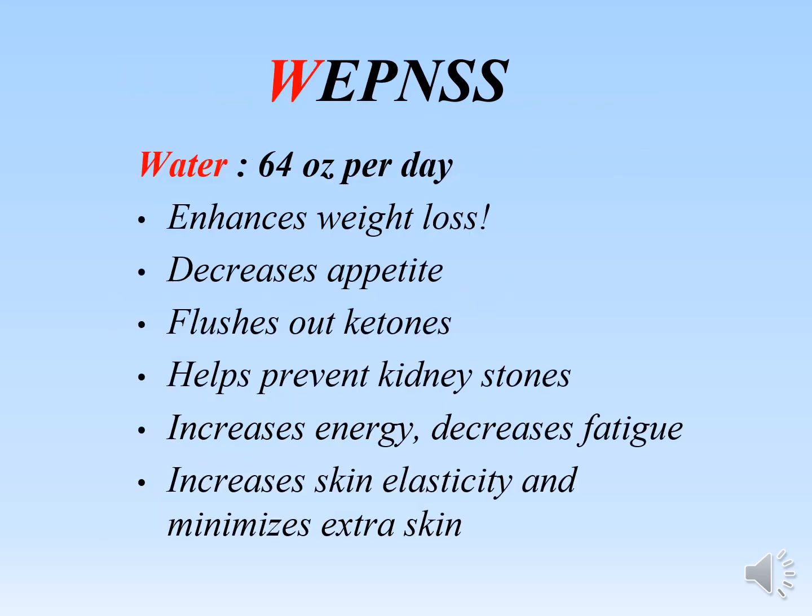So why is water important? Well, first and foremost, it enhances your weight loss. It also decreases appetite, it flushes out ketones, and it's the ketones that give you bad breath when you're losing weight. So it's always nice to stay hydrated so you can minimize the bad breath you get as you're losing weight the first couple of months.